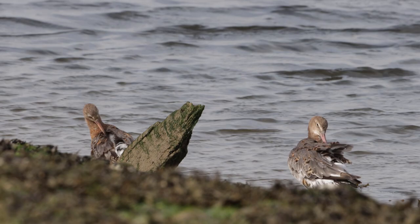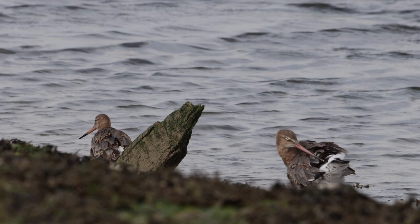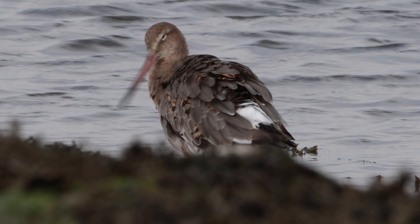By August, the black-tailed godwits have already started molting their summer plumage, revealing a light grey plumage, ready for winter when they return to Iceland.